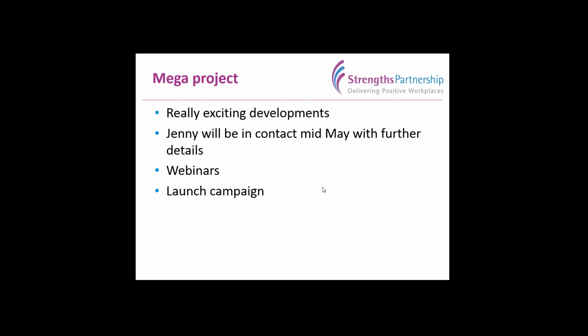So the project that I'm managing, the StrengthScope website, is, if you like, going to be the face of a much bigger project that we're working on. So we're calling it the Mega Project. I think you guys have heard a lot about this now, but we're super excited. This is going to be a huge overhaul of the current system. Jenny, our project manager, is project managing this, and she is communicating with the whole team, and I think you guys would have heard from her as well.